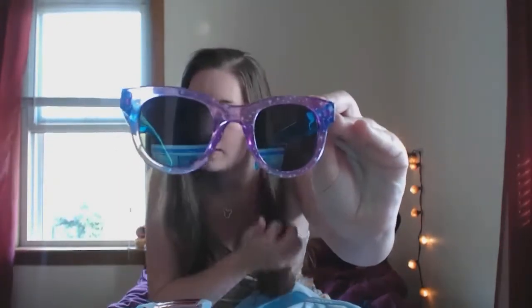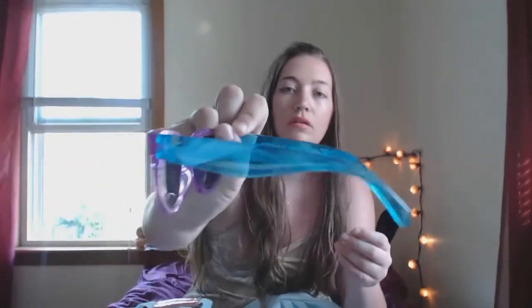This is the case, and it has just Elsa on it. And then here are the sunglasses, which are purple with sparkles. Elsa's silhouette is on the corner, and the sisters are on, well, Elsa on one side and Anna on the other.